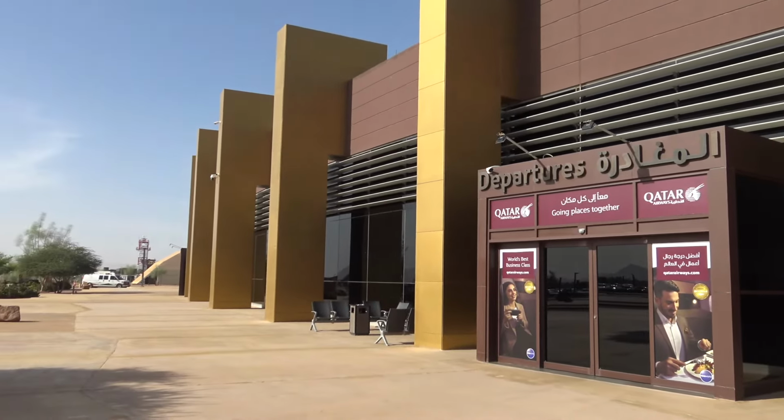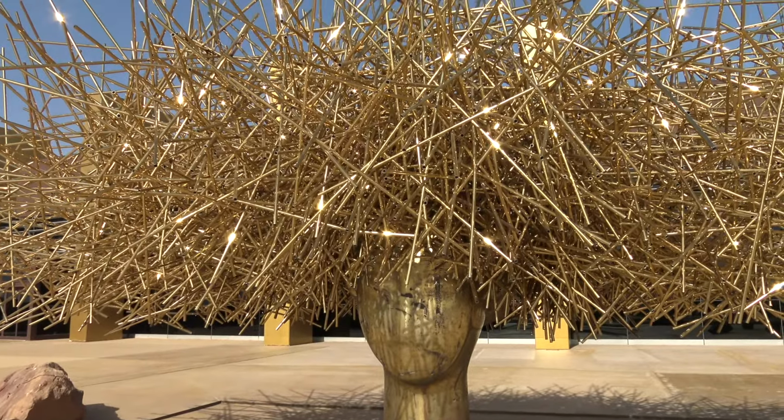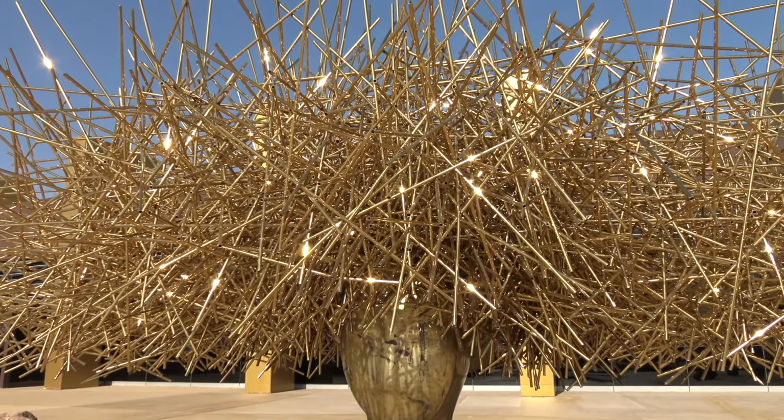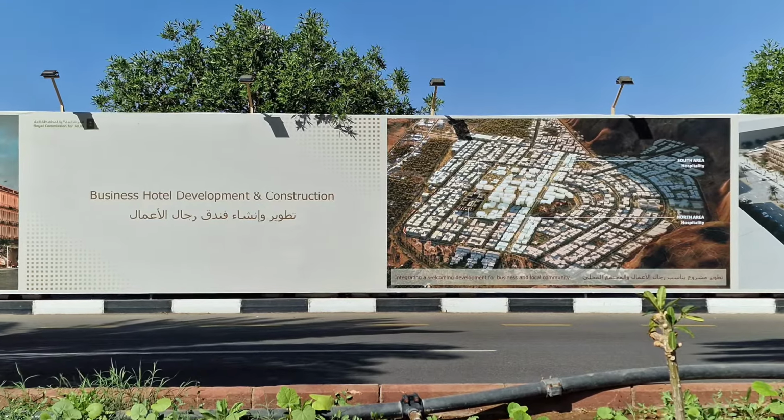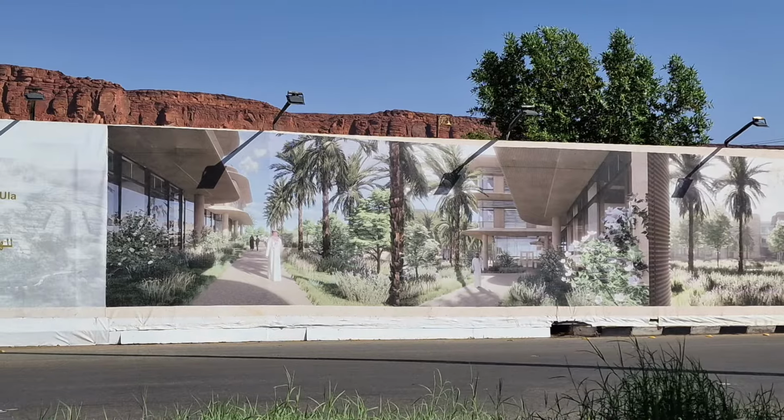And when you're at the airport, make sure not to miss Clio Dorada by Manolo Valdez. She absolutely glitters in the sunlight. She's stunning. At the moment, AlUla has nowhere near the amount of beds required for the tourist influx that's expected over the next few years.